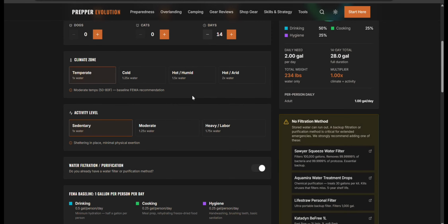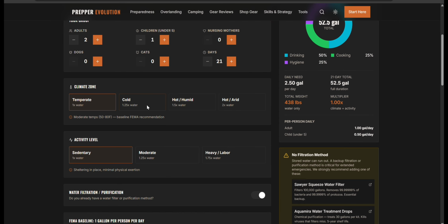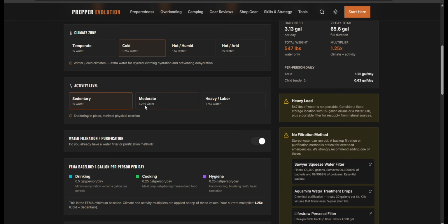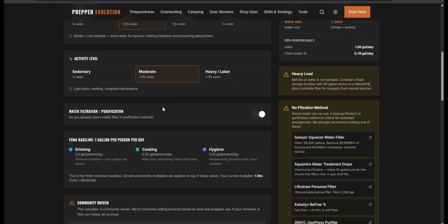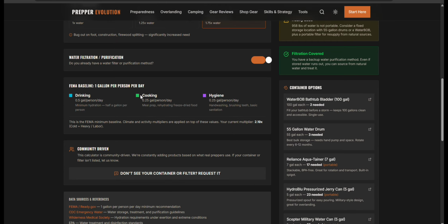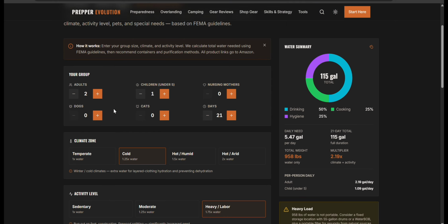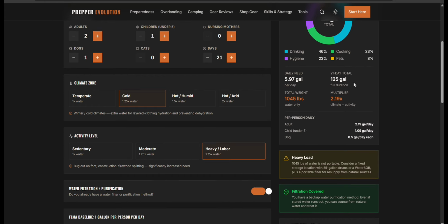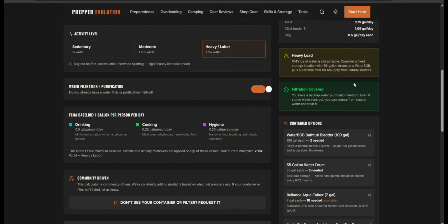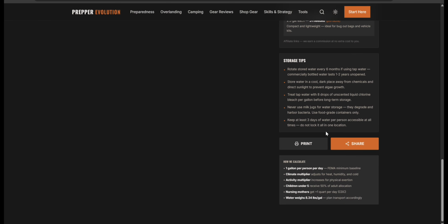Number 3. Water Storage Calculator. FEMA says 1 gallon per person per day, but that's drinking only and doesn't account for cooking, hygiene, or medical needs. This calculator factors in family size, climate, activity level, and duration. It tells you total gallons needed, how many 5-gallon jugs or 55-gallon barrels to buy, and your rotation schedule. Reality check. A family of 4 in a hot climate needs 8 to 10 gallons per day. For 30 days, that's 240 to 300 gallons. Stack those jugs and see how fast your garage fills up.